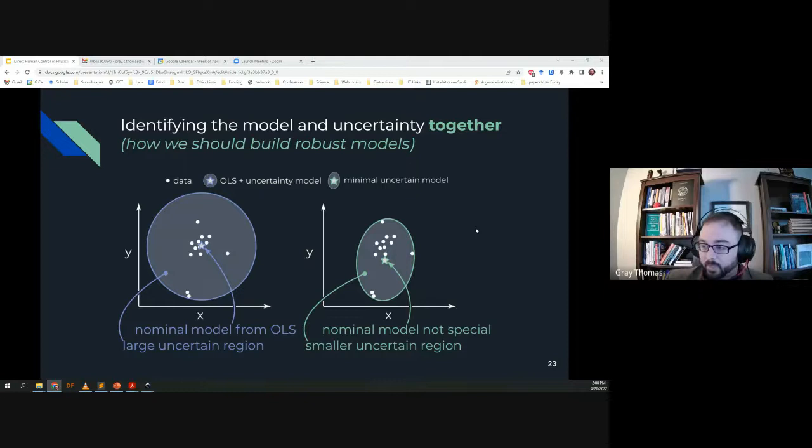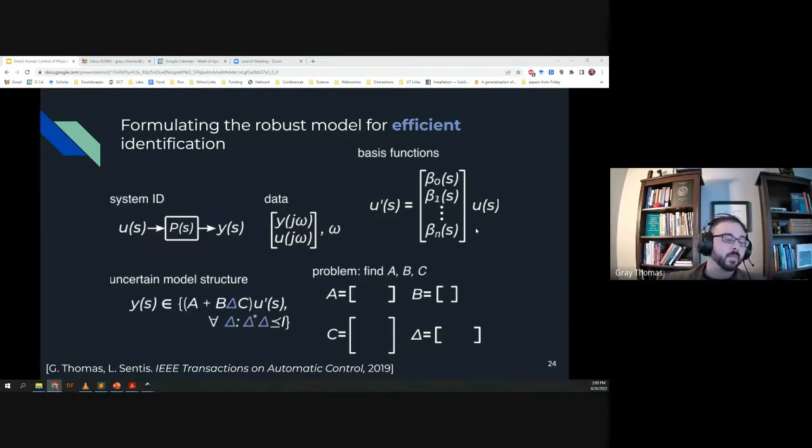And my alternative to this was to instead start from the circle, allow that circle to get as close as possible to the data, and from the data, learn whether it should be an off-center ellipse, how tilted it should be, how elongated it should be. The shape should come from the data. And then the nominal model is just whatever happens to be the center of the ellipse that best fits the data.